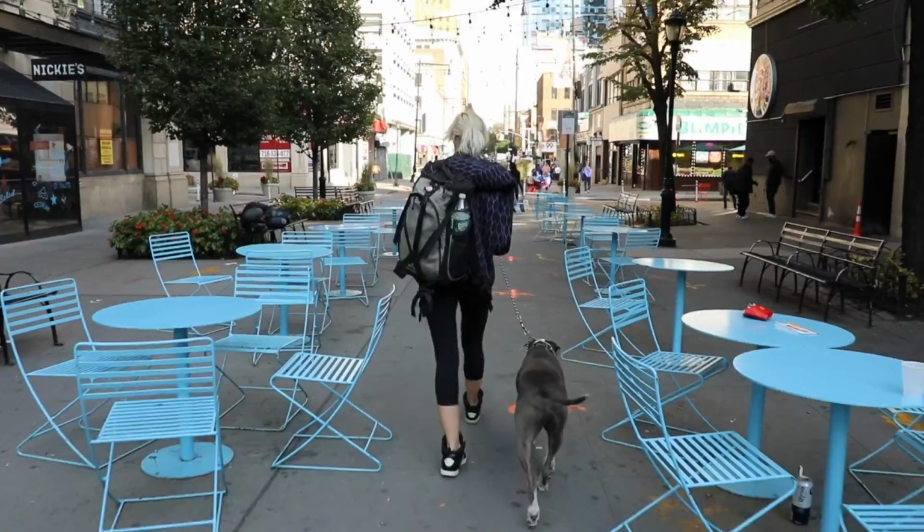Hey guys, today we're in downtown Brooklyn and we're gonna do an all-American food tour. We're gonna get a classic American hot dog, pizza, and cheesecake.